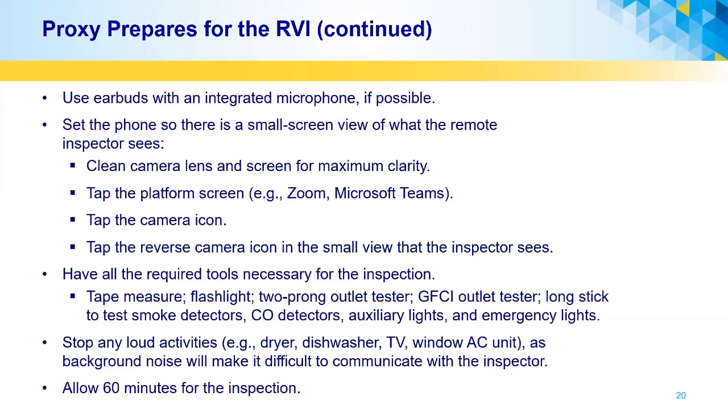Tap the camera icon, then tap the reverse camera icon in the small view that the inspector sees. Have all the required tools necessary for the inspection: tape measure, flashlight, two-prong outlet tester, GFCI outlet tester. GFCI stands for ground fault circuit interrupter. Anytime electricity goes where it's not supposed to go, it's called a fault, and this is able to detect that. And then you need that long stick.